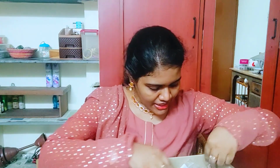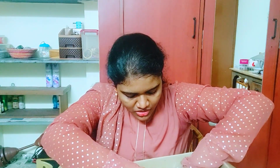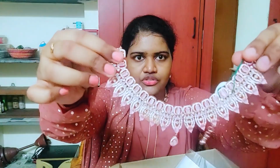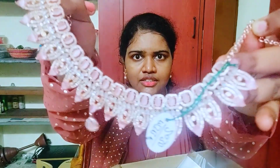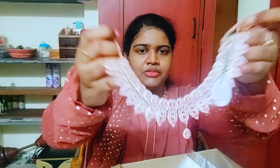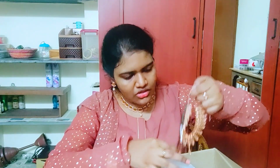It is a bridal set, and the necklace is like this, full of radium stones along with the American diamond. In the set there are chocolate sets too. So it's very, very grand. This is very grand, very elegant, and this is also rose gold. Just look at this. American diamond and radiant gold necklace. So it's very, very pretty, and the price of this necklace is 2030 rupees.